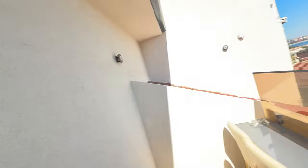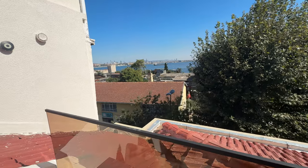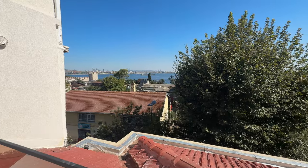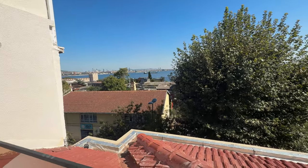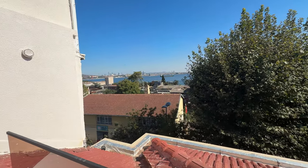Let's flip this around. Okay. Oh, the sun is popping here. This is beautiful. I may come up here very often. So this is actually really nice. A nice little feature of the hotel. It has a roof terrace. Very little, quaint, petite one. And you get an amazing view of Istanbul.